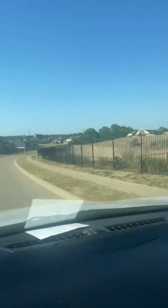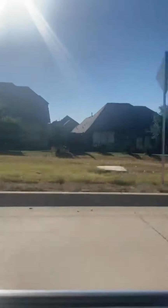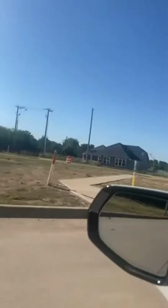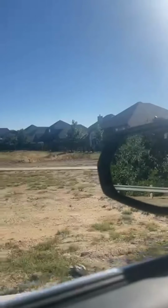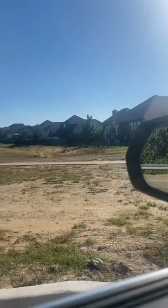Now I've gone too far. I should have turned around. There's another builder over there doing his thing. That builder is building spec homes. You get no choices in your home, but they really build a nice home. Further on the hill. Oh, let me turn around.